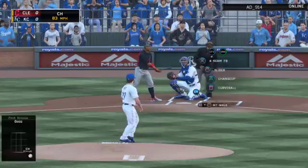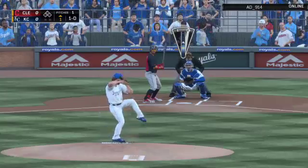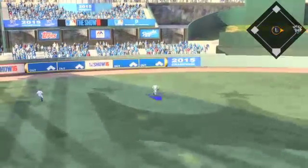Francisco Lindor is at the plate as he watches ball 1. Into his windup, here comes the 1-0. Hard hit towards center. And this inning starts with a solid base hit.